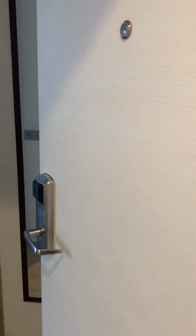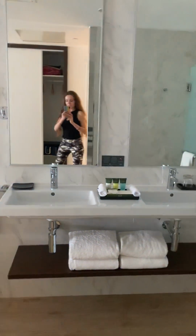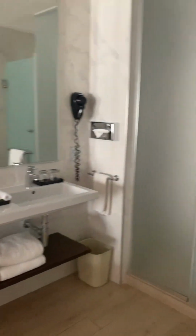Hello friends, this is Riu Palace Costa Mujeres, room 2. I'm here, hello, in my room.